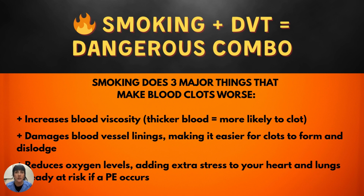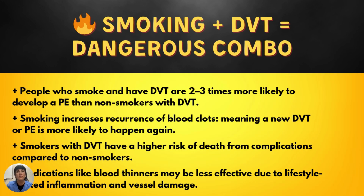So, what it actually does when you continue smoking while you have a DVT, it increases blood viscosity. The thicker your blood is, obviously, the higher the chances of it clotting, right? Smoking damages blood vessel lining, making it easier for clots to form and then also dislodge. And then smoking reduces oxygen levels, which is adding extra stress to your heart and lungs. And you're already at risk for that if a PE occurs, right?